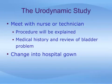The urodynamic study begins with an interview with a nurse, technician, and/or a doctor. The procedure will again be explained, and a review of your medical history and bladder condition will be undertaken. You will then be asked to change into a hospital gown or similar attire, and will be taken to the urodynamics room.